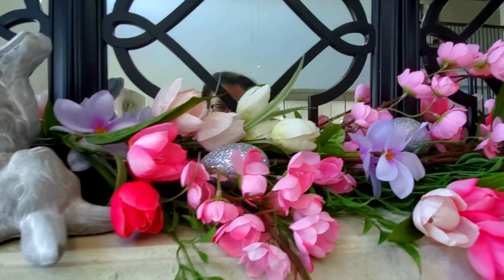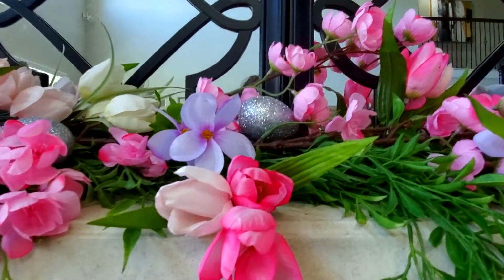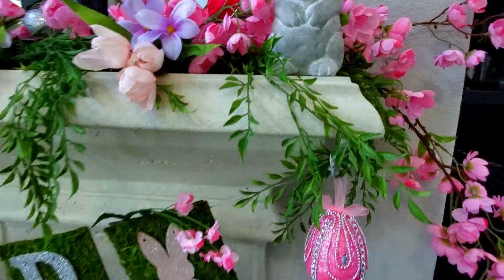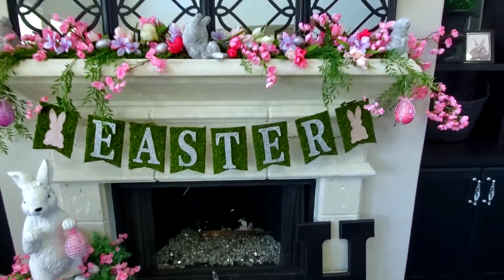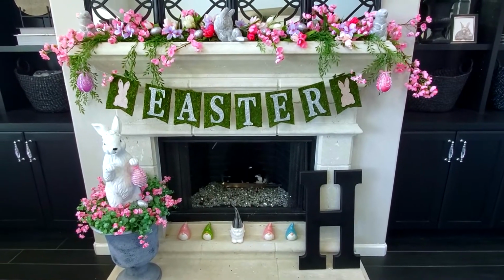Also mix in some tulips and some purple flowers and silver Easter eggs. And then there's another one of those little bunnies from Hobby Lobby to balance it out. And then another one of those Easter eggs that looks like a Fabergé egg. And here we are coming back out. And I just love this moment, guys. Let me know what you think.